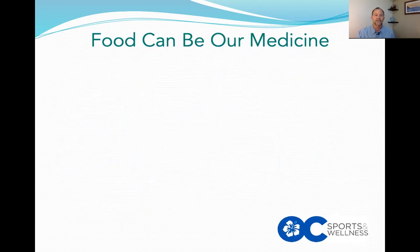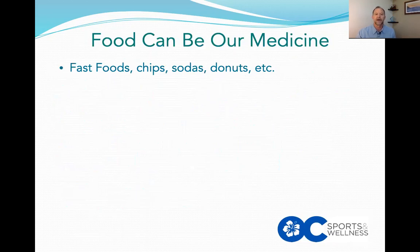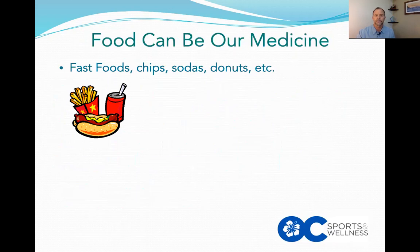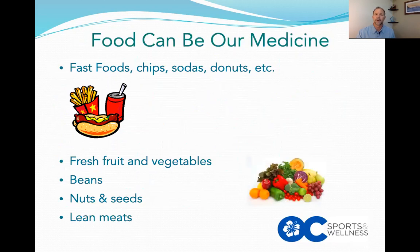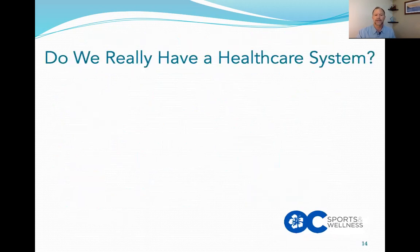One of the topics we emphasize, in addition to exercise, proper sleep, stress reduction, is the importance of food. Hippocrates at 500 BC said, "Let food be thy medicine and medicine thy food." Currently we're in a viral pandemic, and the food that people are putting in their shopping carts are oftentimes highly processed, highly refined foods. Fast food, potato chips, soda, donuts, pizza are the staple of the standard American diet. What we emphasize here at OC Sports and Wellness is fresh fruits and vegetables, beans, nuts, seeds, lean meats for optimal health.